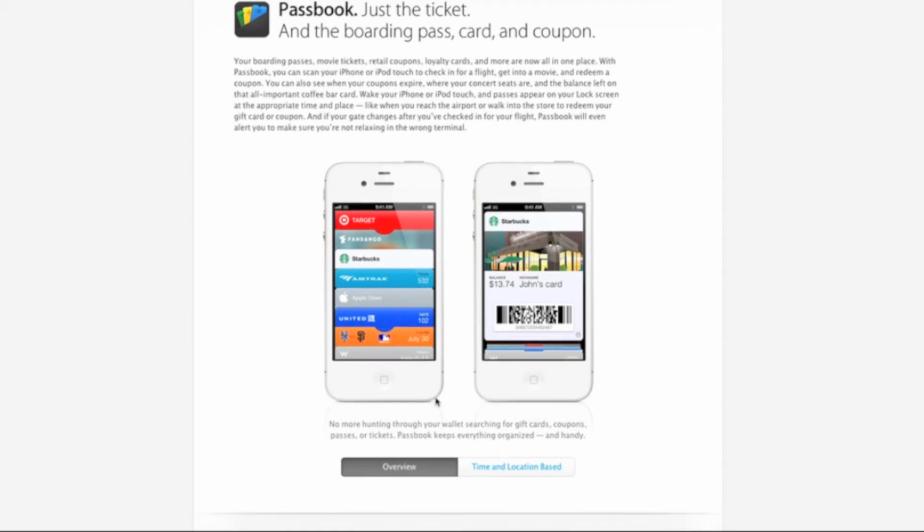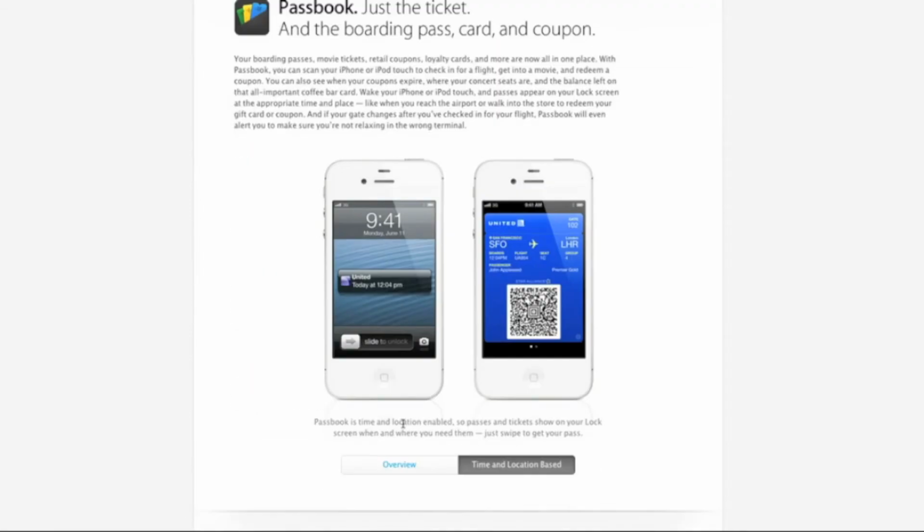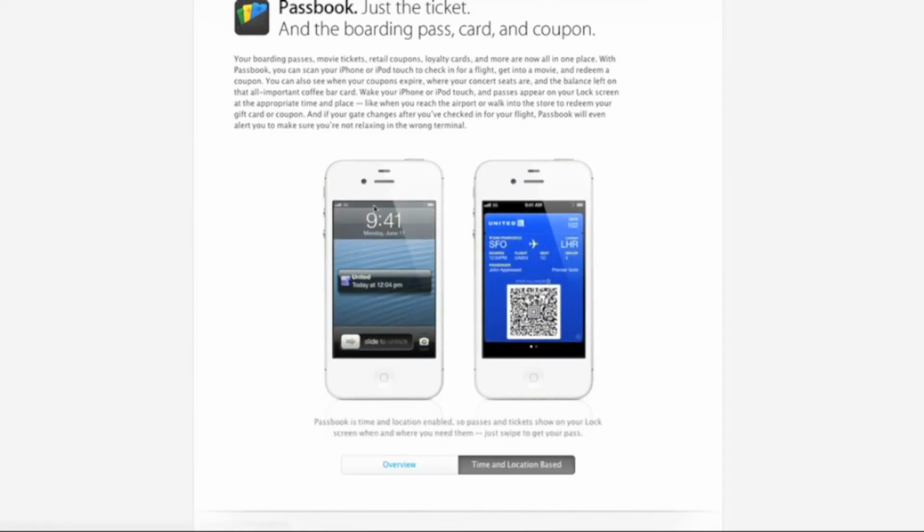And yeah, so there's that, and it is time and location based. So for example, when you walk into the airport, it'll come up with this, and you slide it, and then it brings up your ticket. So your home screen won't look like this, if that's what you were wondering. It won't look like that 24/7. Only when you walk into the certain thing, it'll come up with a little notification.